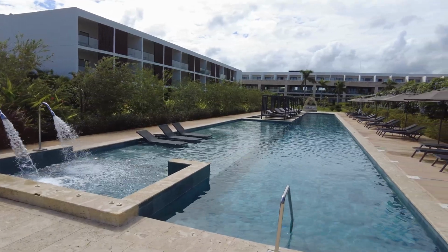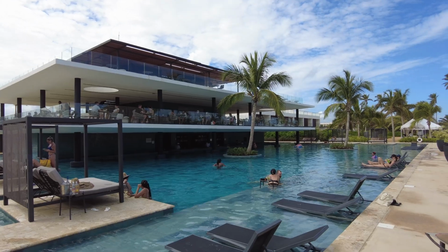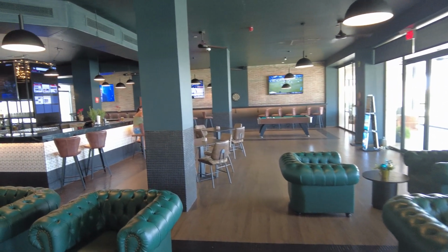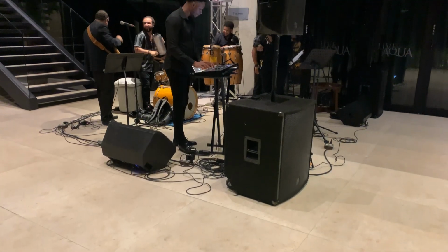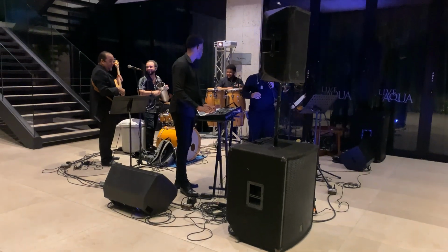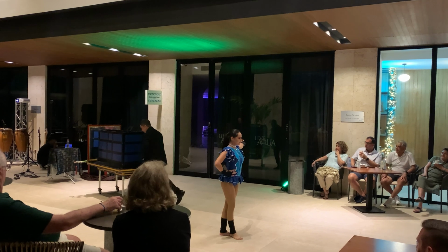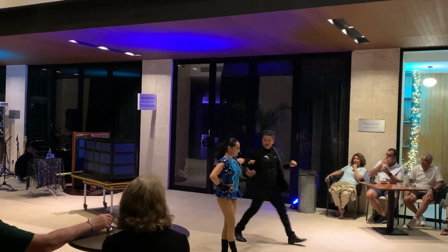The Live Aqua is what we'd call a boutique hotel, so it's not heavy on amenities. Our favorite was Compton Street Sports Bar, where the drinks and the food were excellent. Night entertainment is light. There was live music and a magic show, which for some reason did not take place in the hotel's theater, but rather just outside by the coffee shop.